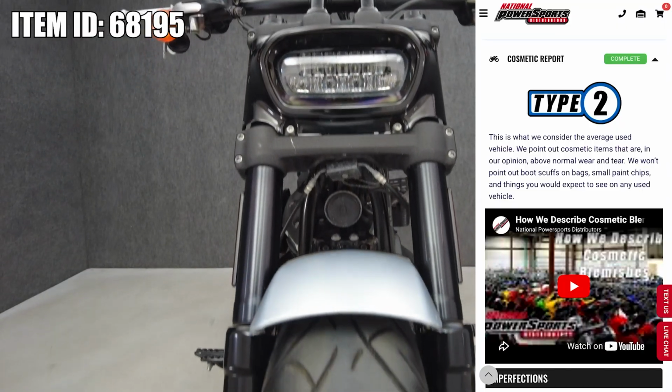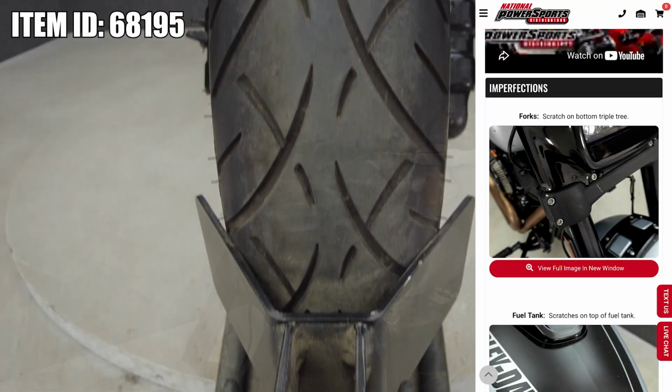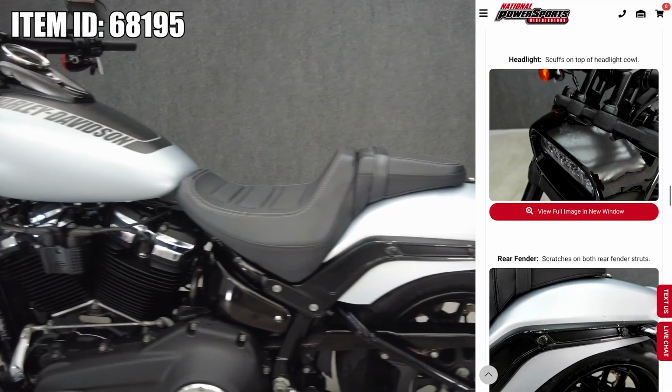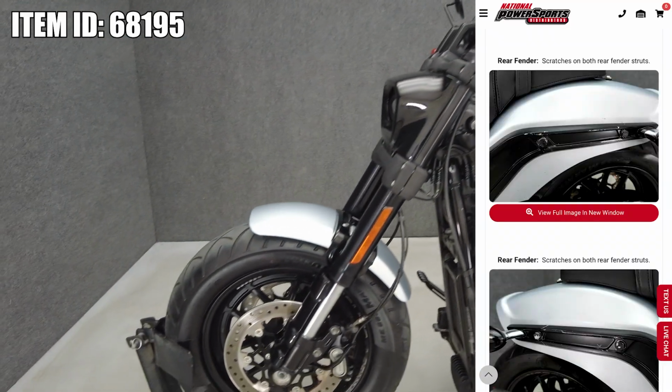Because of this bike's age and mileage, we point out everything we consider above normal wear. There's a scratch on the forks, a scratch on the fuel tank, paint chips on the fuel tank, scuffs on the headlight cowl, scratches on both rear fender struts.